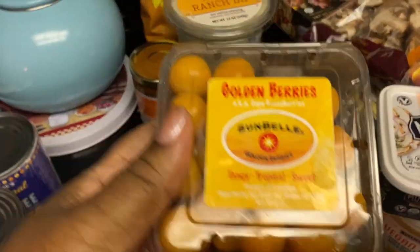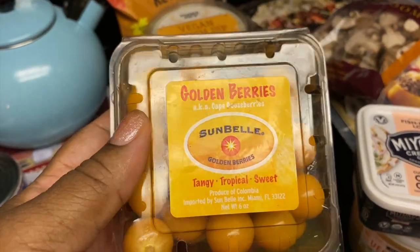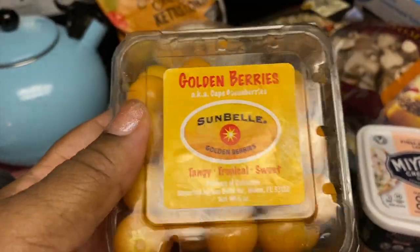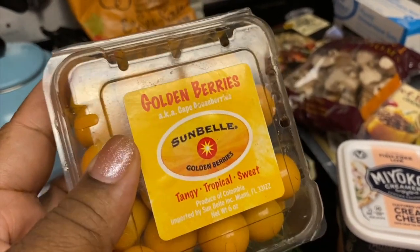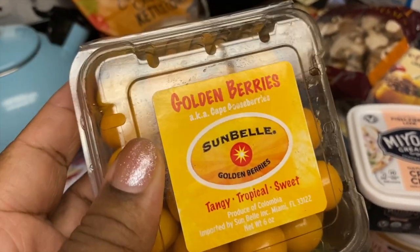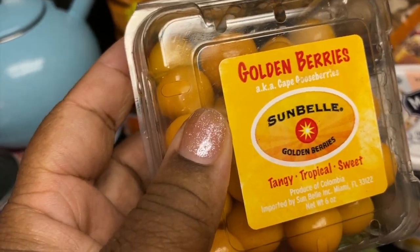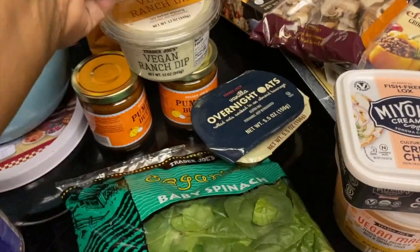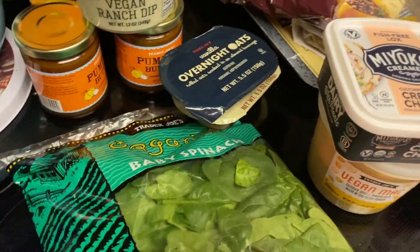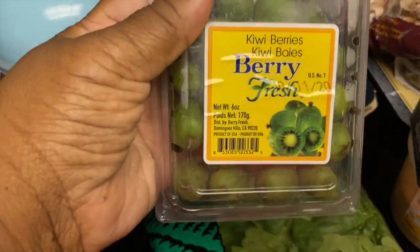It's an acquired taste, but I love these. These are called golden berries. You just wash them off and eat them like this. To me, they taste like a mixture of a clementine and a kumquat and a berry. I don't know, but I've only seen them at Trader Joe's and they're so good to me. Very tangy.